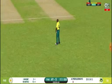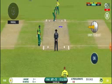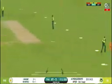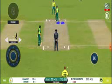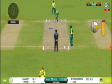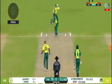Batsman can't find the gap. It's straight to the fielder. Looks like there will be a lot of slow balls coming. Strokes it into the gap for a single. He has left that one alone.